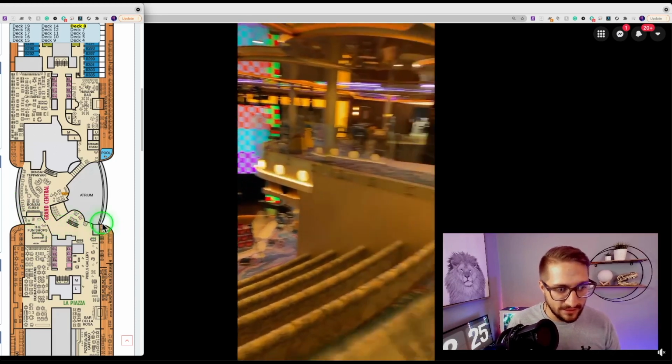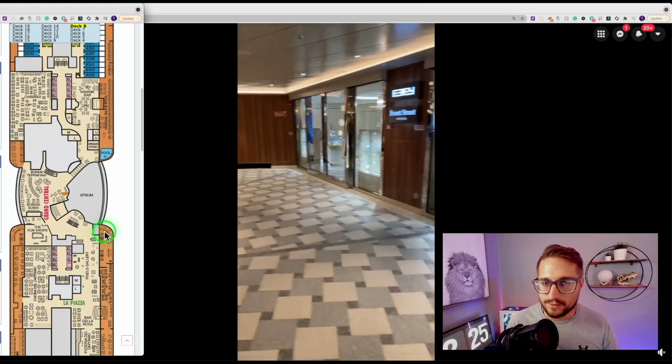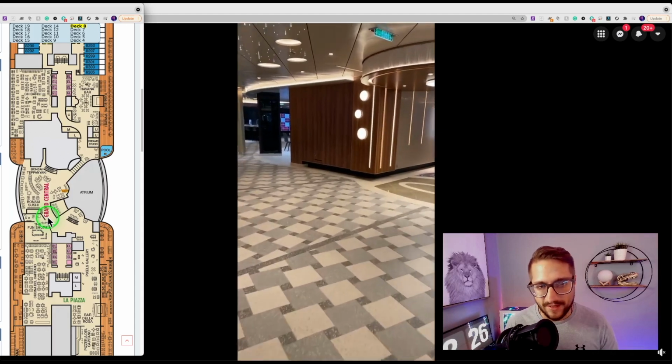So again, the entrance to the ship is on deck 6 here, just next to the atrium on the starboard side. So we're going to keep making our way aft. We just passed the fun shop. It looks like the Effie brand shop.